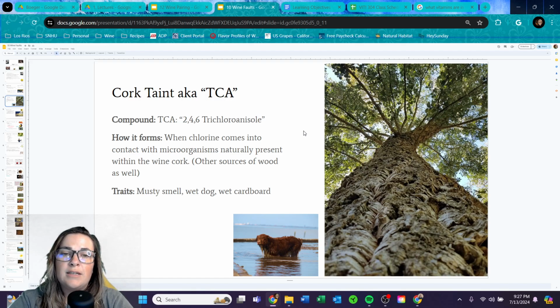It's 2,4,6-trichloroanisole. You don't have to memorize that. Just understand that it involves chlorine. It's when chlorine comes into contact with microorganisms that are naturally present within the wine cork. Those organisms synthesize chlorine, and then they spit out the compound TCA.